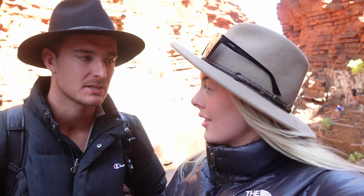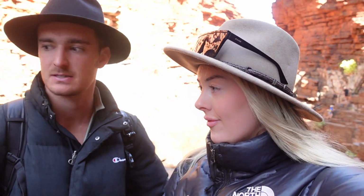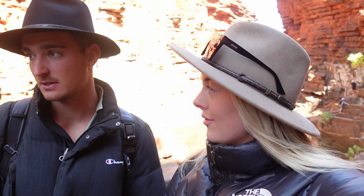We just walked a little bit further. And this view that we have here is still pretty spectacular. If you get down the bottom of the stairs, just go left and come up these couple of rocks and you can see straight through the gorge, as we'll show you. And it's a pretty awesome view.